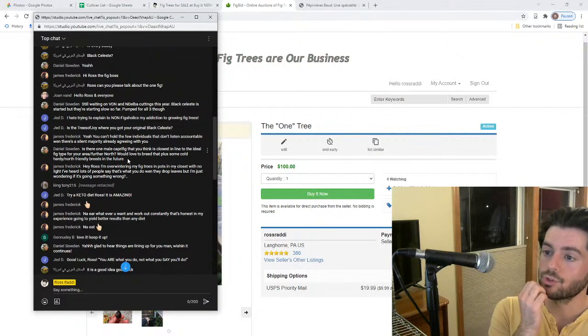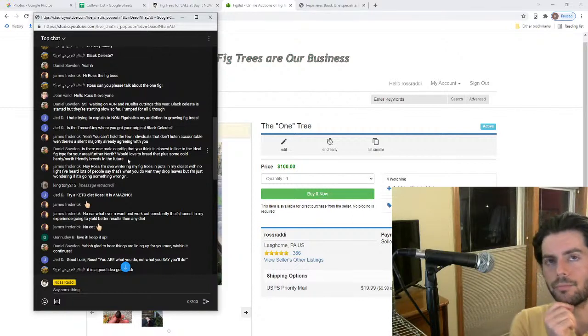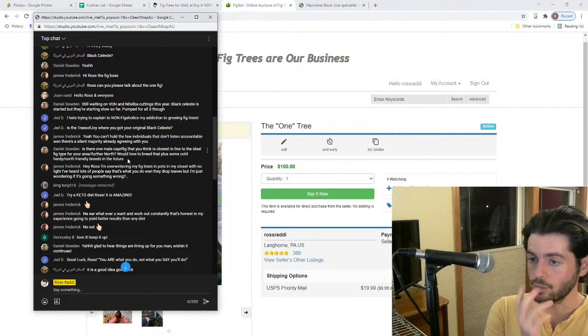Jed said, is Trees of Joy where you got your original Black Celeste? No, actually. I didn't get it from Bass. I got my cuttings from Brian and also from Carla, Garden Crochet, or Cajun Bee. And they sell great cuttings, both of them.